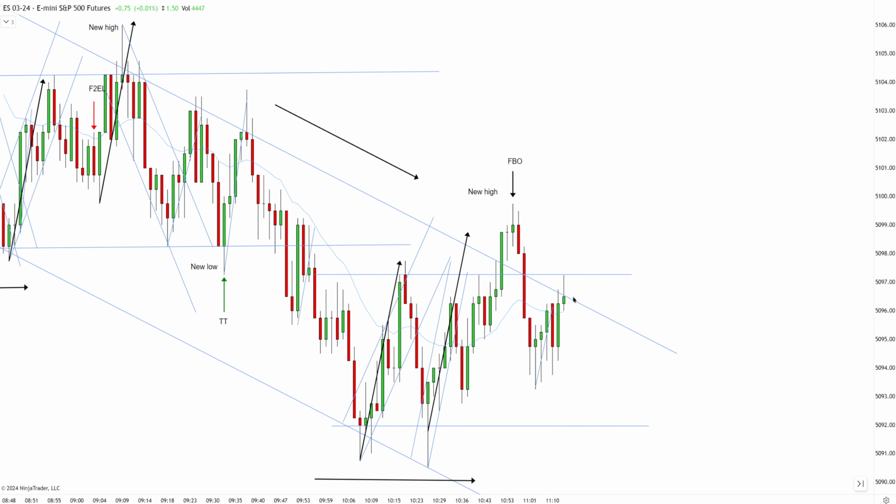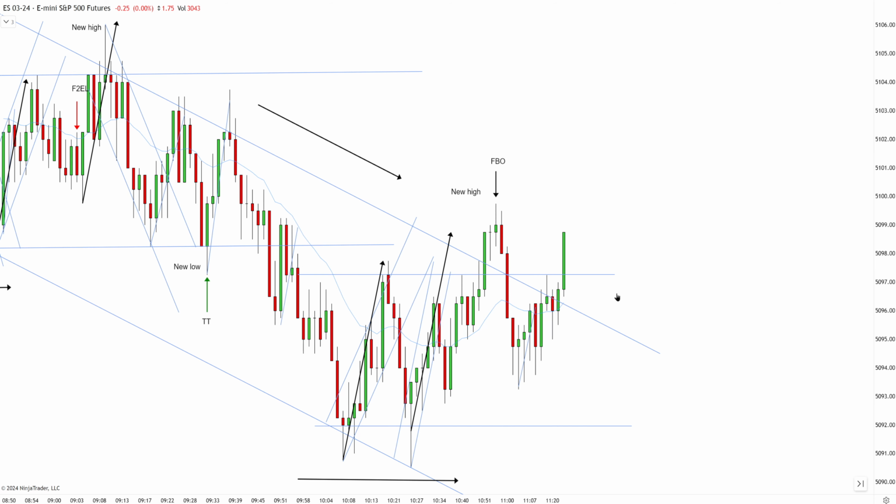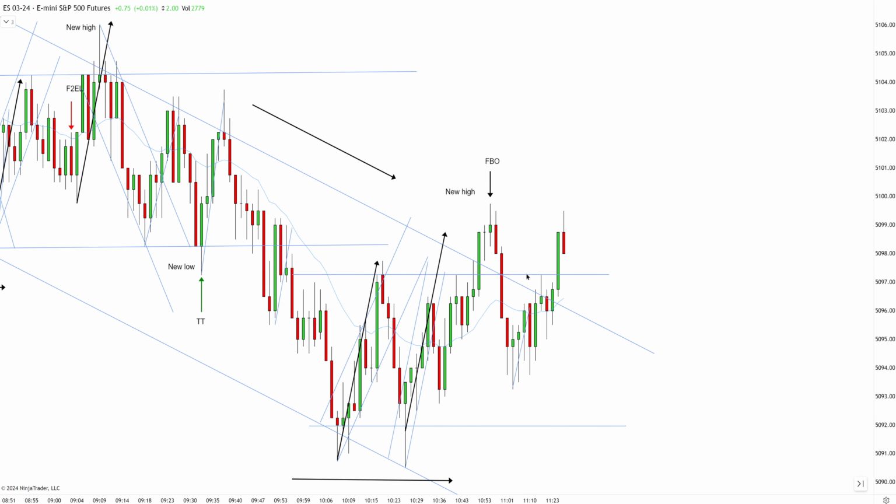Now we have second entry short above EMA, which is not a problem because we're at the trend line. Problem is, look at the single bar. Bullish doji again. It's getting a little bit squeezed. Had there been a better bar, maybe, but not like this. And notice what is happening. We're breaking here and we have a double top.